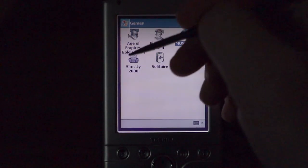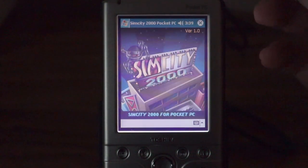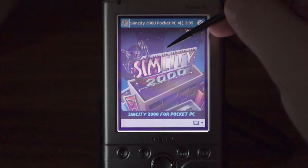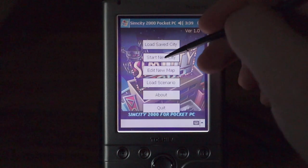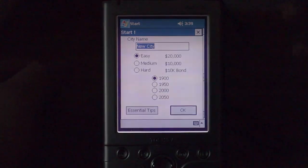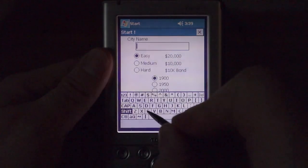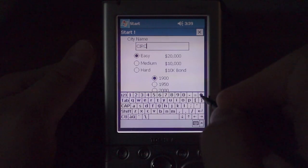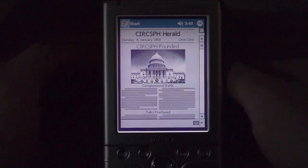Now let's talk about SimCity 2000. Back in the day, I used to play SimCity on my computer, but I never got it for the Pocket PC. So first things first, it asked us to set up our new city. I, of course, named mine Circuit Sphere, kept it on easy mode, and went with the default size of 1900.